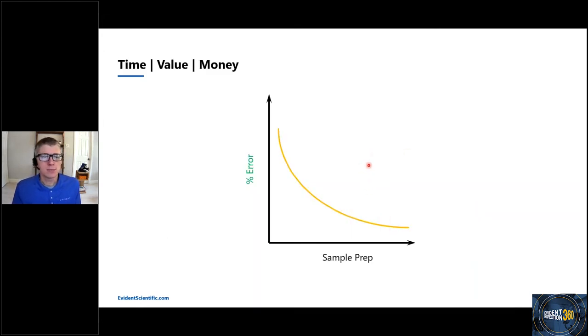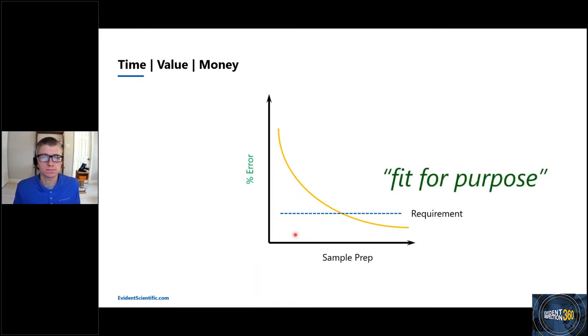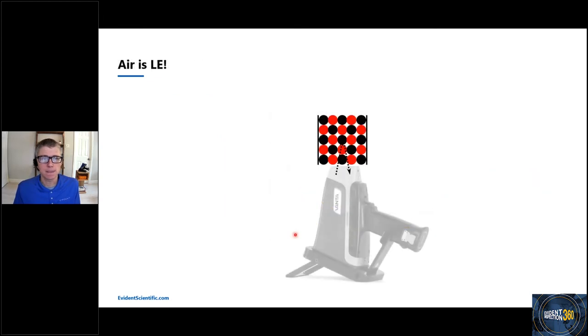Okay, so we've talked about sample containers. Let's talk about sample prep now a little bit, and how sample prep will impact your accuracy or your percent error. And again, we think about this in terms of what your requirements are versus how much prep you want to do. You only want to spend time on sample prep where it matters for your project. If it doesn't matter, you could spend all day polishing your samples, right? But if it doesn't matter for your project, why invest that time?